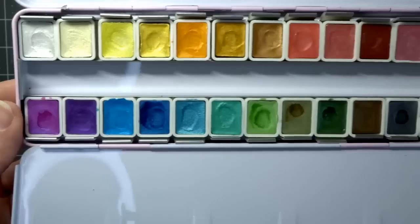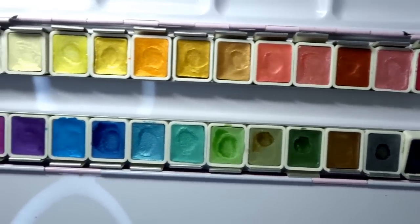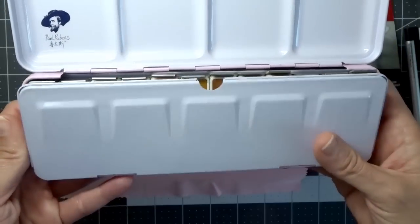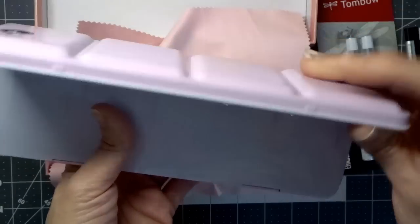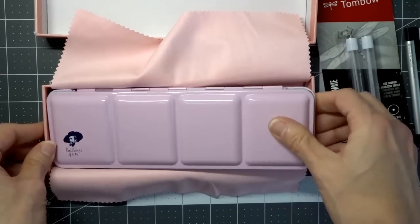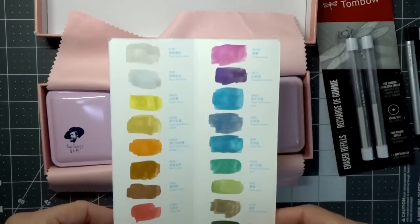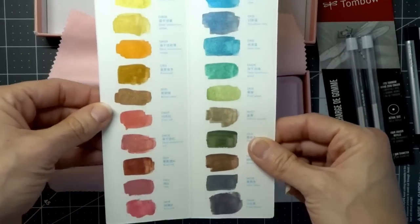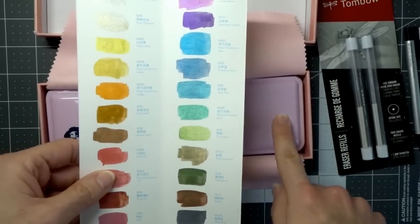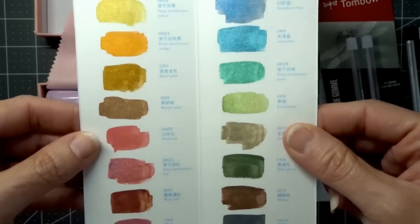I hold them up a little bit closer to the camera so that you can see. But the color range is beautiful. They're packed so nicely. I've used them on a couple coloring pages, and they go down beautifully. I also have the swatches here, but these are the swatches on white. This swatch sheet actually comes with the watercolors so that you could swatch out your colors, but look how beautiful these colors are.